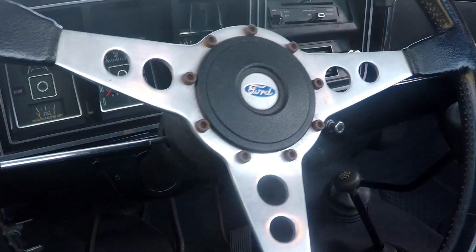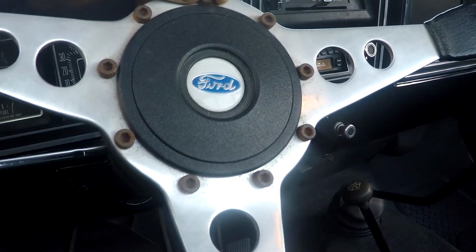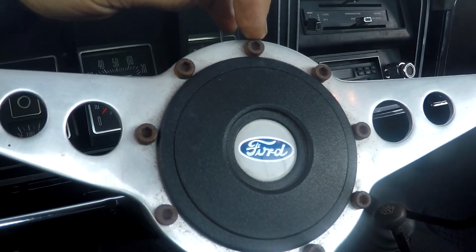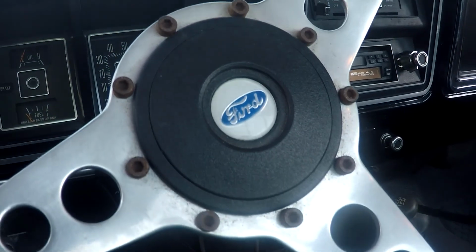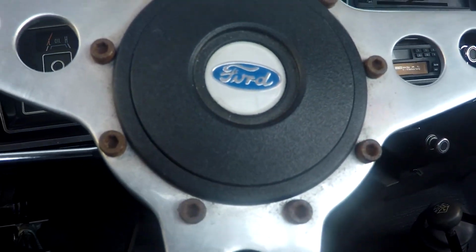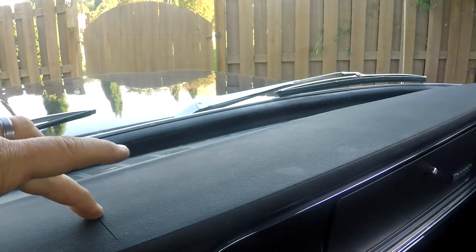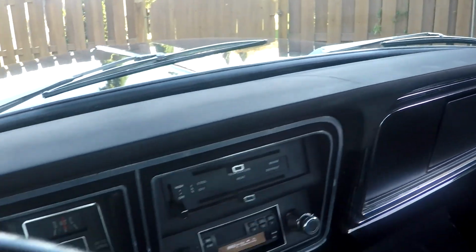You can see here he did put an aftermarket steering wheel on it, and I did catch this. I'm going to take these bolts out and clean them and repaint them black, or maybe put new ones in for you. I should have caught that. They just have a little bit of surface rust on them. You can see here one little crack in the dash pad, but overall the rest of the dash looks nice.